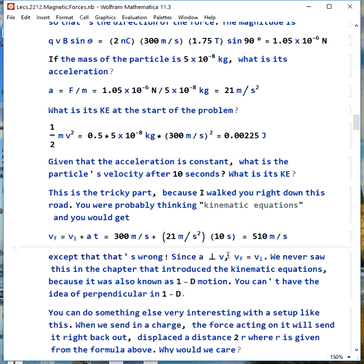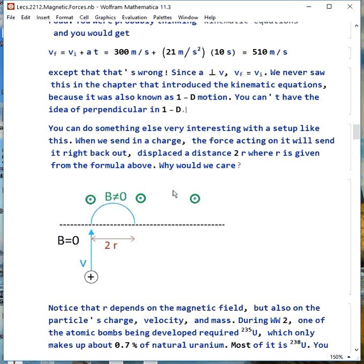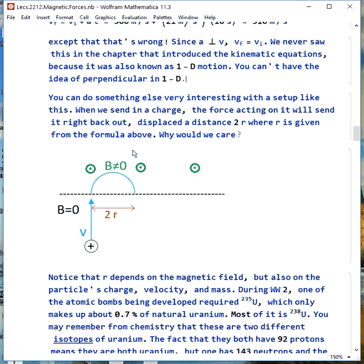Because a is perpendicular to V, the final and initial velocities are the same. It never speeds up. We didn't see this happen with the kinematic equations because we can't have V and a in different directions and still be in one-dimensional motion. They can't be perpendicular to each other because perpendicular doesn't make any sense in one dimension. Now, we could do something else very interesting with this setup.